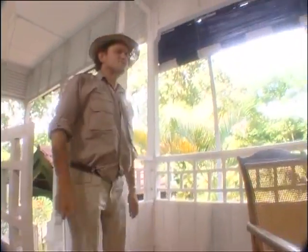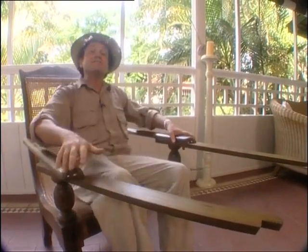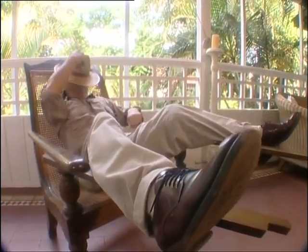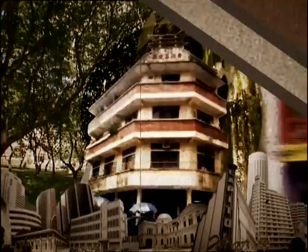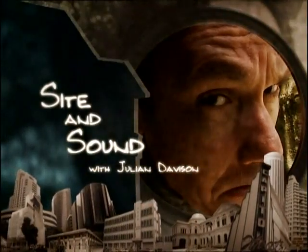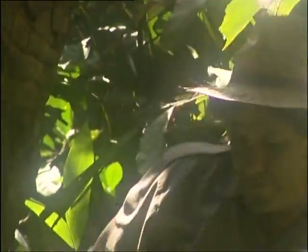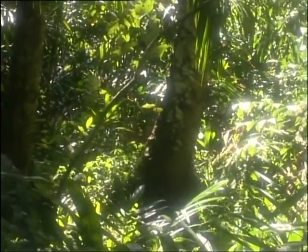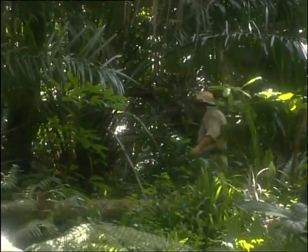A planter's chair, just the thing for a foot-weary rubber planter after a tiring trudge around his estate. Davison of the jungle, ever alert and ever watchful, treads a careful path through the undergrowth as he makes his way home, aware that at any moment a tiger might spring out in search of a hearty British breakfast. I was actually looking for the cat.